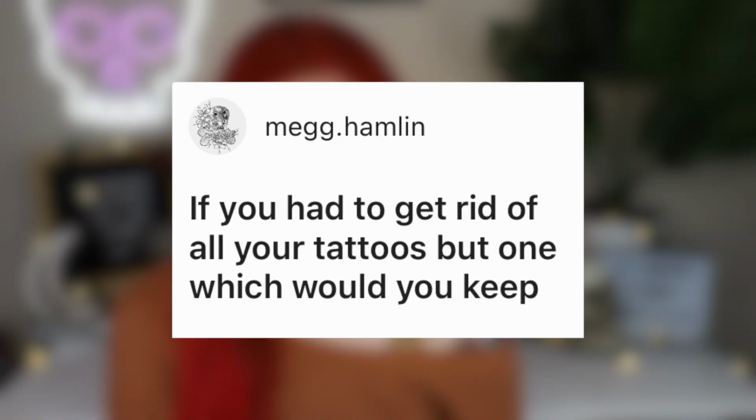Meg asks, if you had to get rid of all of your tattoos but one, which would you keep? That's a good question. I hate that. I would probably keep my fruit bat. I love my fruit bat so freaking much. God, it's just so pretty with all its little fruits. It's just so cute. That would probably be the one that I would for sure keep. But I don't want to think about that because I love all of them.